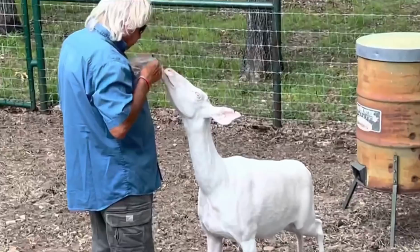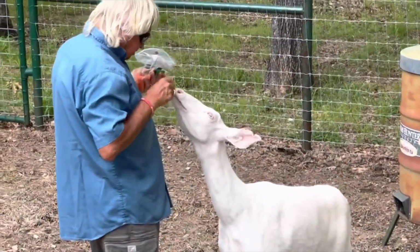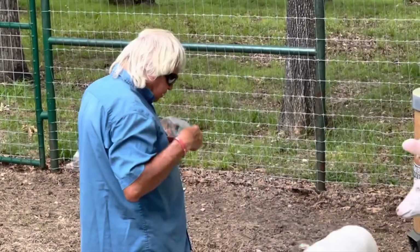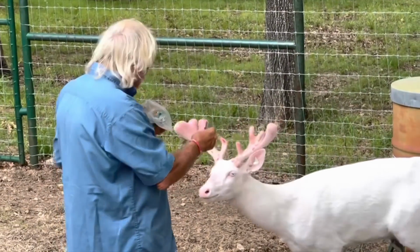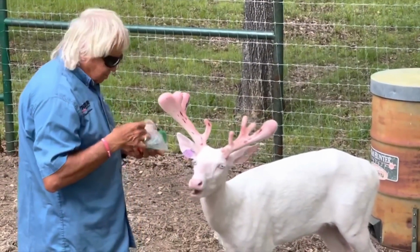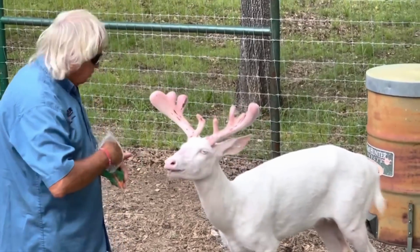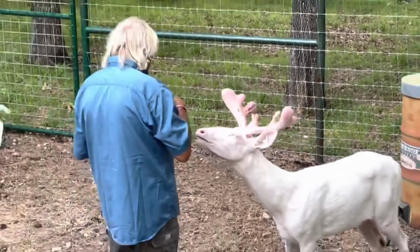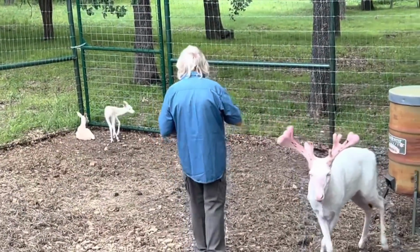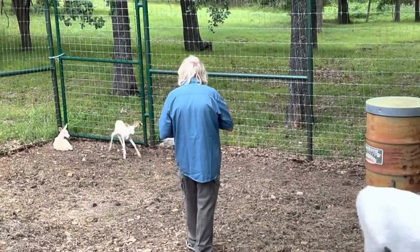I'd like to be able to feed your little babies too. Huh? You reckon we get the little babies to eat? Well, he come around behind her and kind of spooked her a little bit. See what'll happen if we try to get around the babies, if they'll run off or what they'll do. All right. I haven't picked them up since they were really young. They're probably going to be afraid.